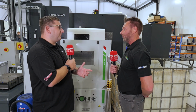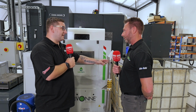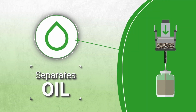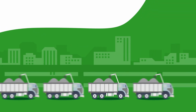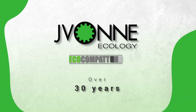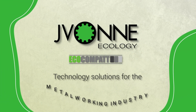Now, one thing I've noticed is even though all the swarf's going into this IBC, there's no coolant in there. No. So where's the coolant going? Well, as these briquettes are formed and pressed under that pressure, the coolant comes out and goes into an inbuilt tank. Once it gets to a certain level, it will pump that coolant back into the machine. So that coolant is freshly squeezed, so the coolant's still clean, so there's no issues with contamination.